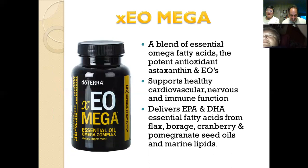One of the huge benefits of this product is astaxanthin. Astaxanthin is a wicked powerful antioxidant, and some of the things that this helps with is it helps pass the blood-brain barrier. It helps support muscle strength and immune function. It helps support cognitive function. Helps with brain fog. Maybe I should be taking more of this. Healthy joint function. So that antioxidant can support all of those things.